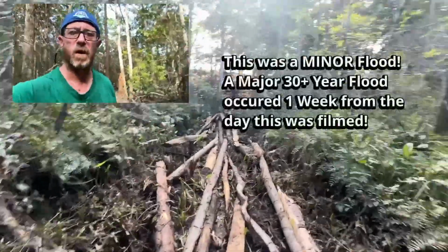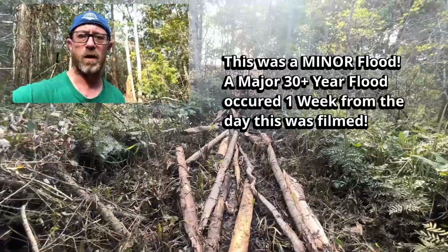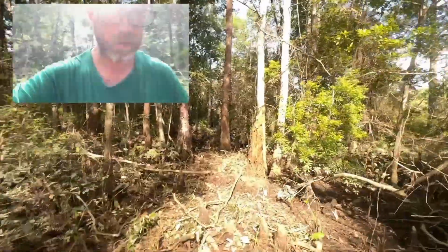Alright, day 7. There's the hill up there, the walkway, that corduroy road that I got to fix and stretch out because the flood did it. We're going to give you a walk back to the back, day 7.